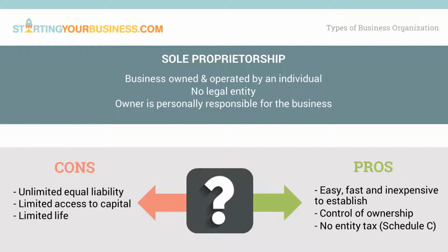There is no sharing of ownership, which means there is no board of directors or shareholders to be responsible to, and the taxation is relatively simple as the profits or losses flow to the owner's personal tax return. While there are several upsides to the sole proprietorship, there are several downsides, and the biggest is unlimited liability, and here's why. Since the business and the owner are considered the same legally, should the business get sued, the owner's personal assets are potentially at risk.